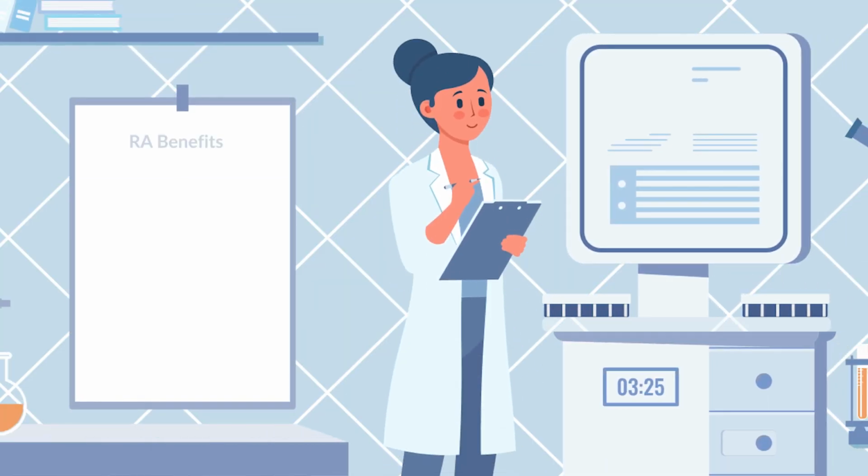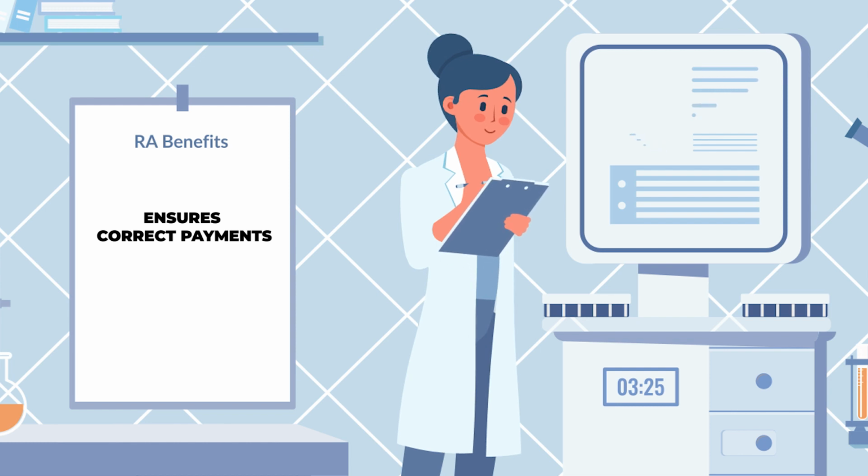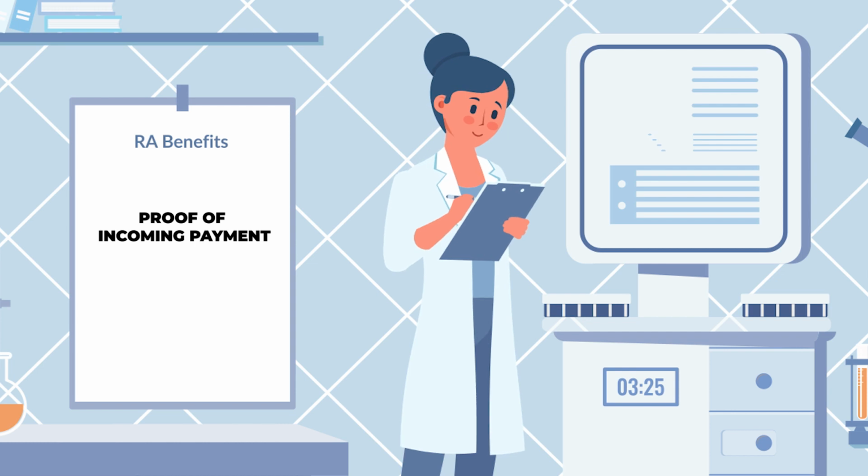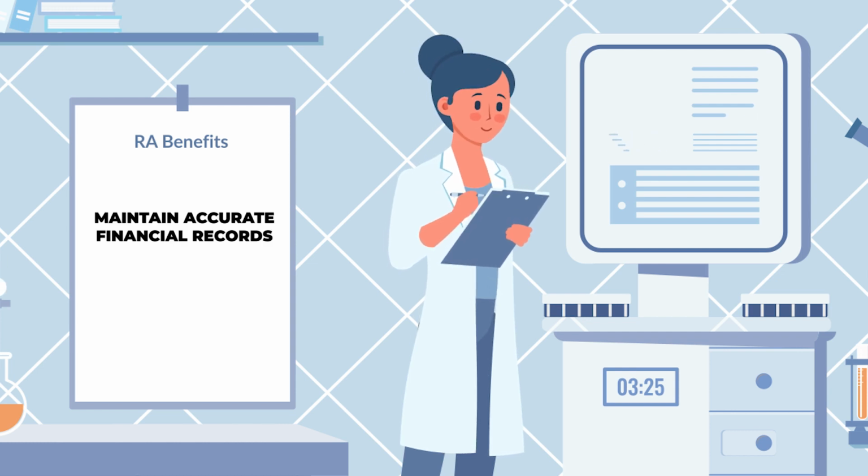Remittance advice notifies the provider that payment for the invoice has been transmitted and will be received soon from the payer. How soon? Very soon. Remittance advice is not required but can be issued or requested from either party. It's important due to the fact that it ensures payments are correctly applied to outstanding invoices, serves as proof that payment is on its way, and helps maintain accurate financial records.